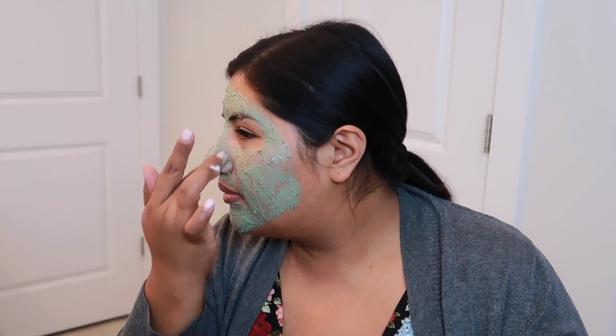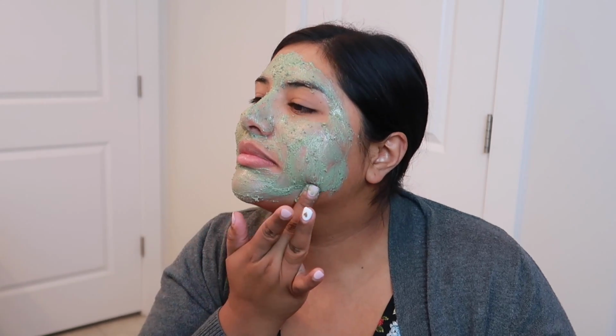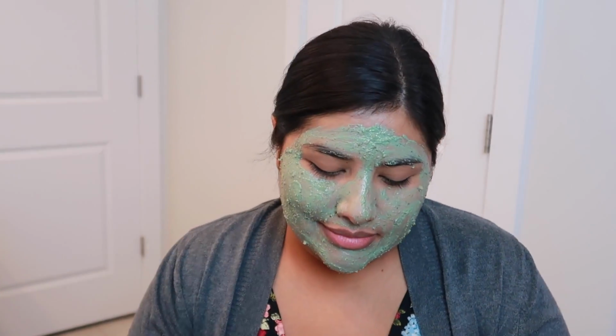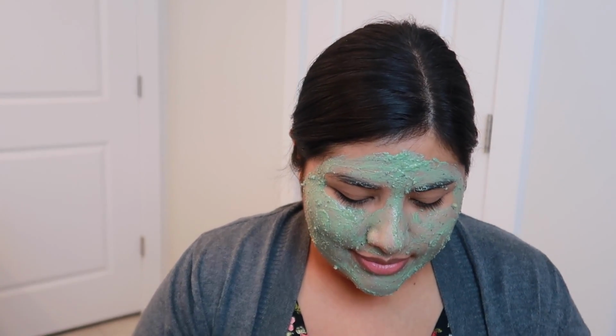Once you have your mask set in place, you want to set your timer. I do it for about 10 minutes. You can do it for longer, I believe between 5 and 20 minutes, just depending on what you prefer. And then you just let it sit.